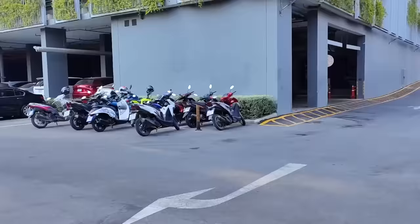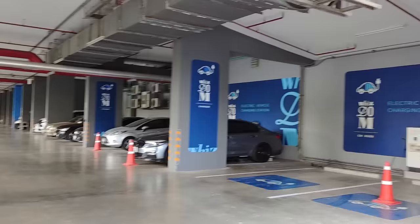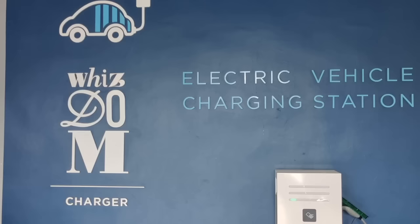Oh, there's something in here I should show you as well. In our parkade, charging station. A few of them, actually. And they're getting good use, I might add.